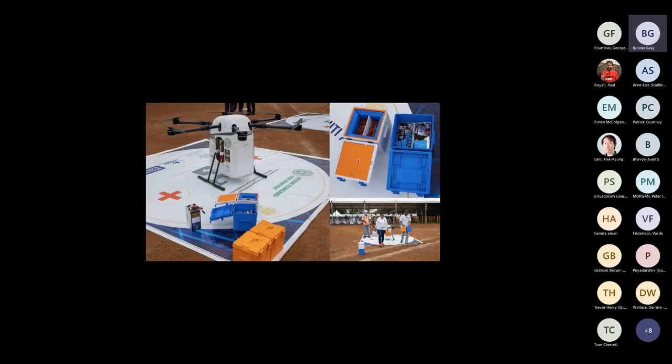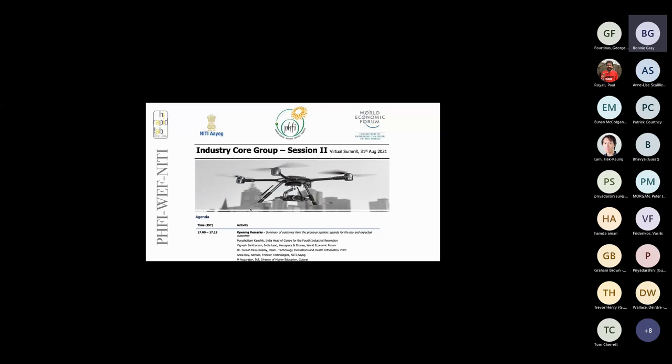So this is how, as you saw in the video, the temperature control boxes can fit onto the drones. Currently, it's designed to carry four boxes, but we are looking at larger drones that can fly for longer distances also. So this is more of a cross-platform product where the same box has multiple uses. And you also see a box that does not have any temperature control that can carry regular medicines also. So that's one part of the work that my lab is doing.